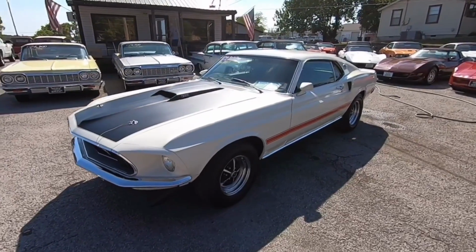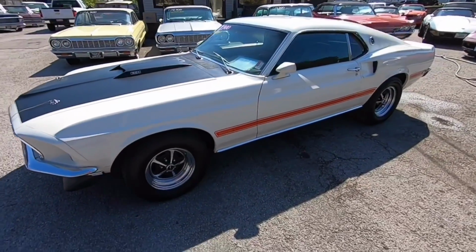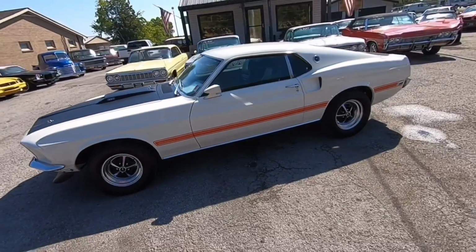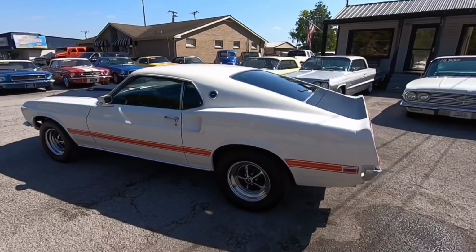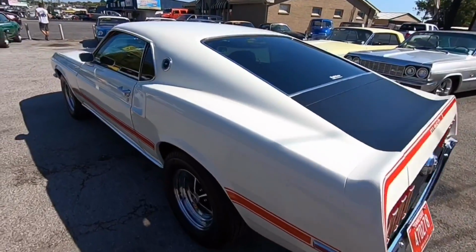What's up, guys? This is Nick up at Maple Motors in Hendersonville, Tennessee. I got a 1969 Mach 1. This is a true Mach 1 car with a 351 Windsor motor, and we're going for a test drive. Let's take a ride.